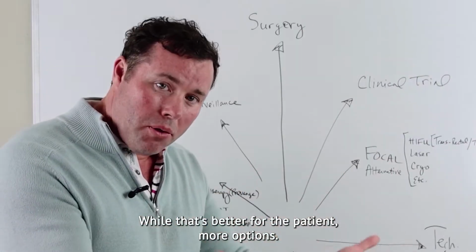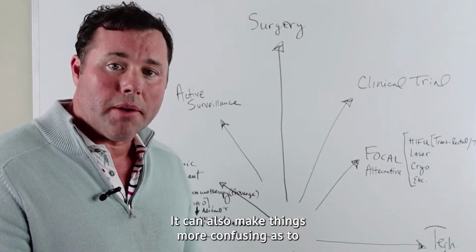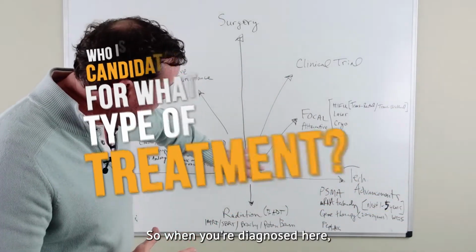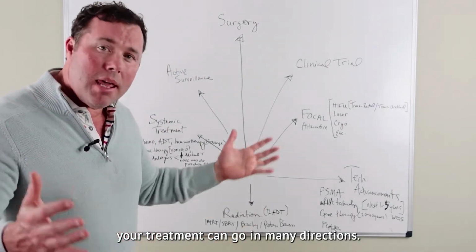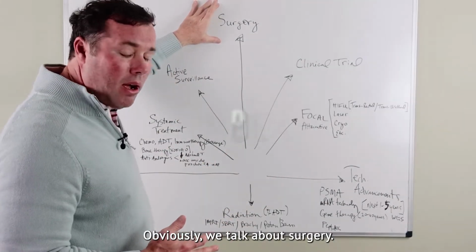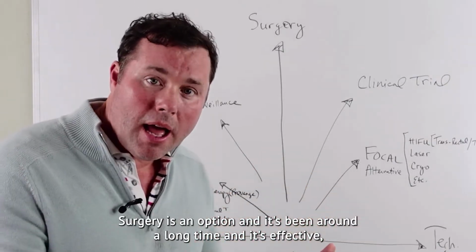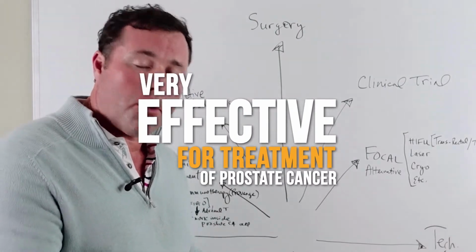While that's better for the patient, more options, it can also make things more confusing as to who is a candidate for what type of treatment. So when you're diagnosed here, your treatment can go in many directions. Obviously, we talk about surgery. Surgery is an option and it's been around a long time and it's effective. Very effective for treatment of prostate cancer.